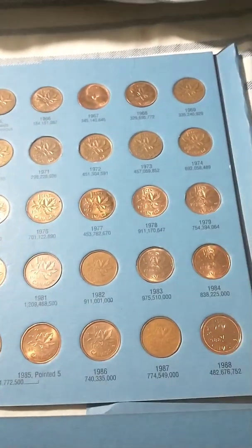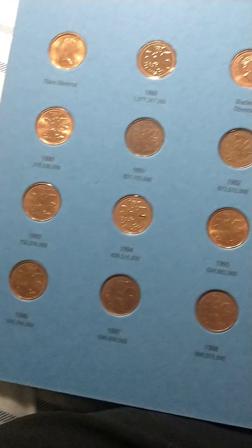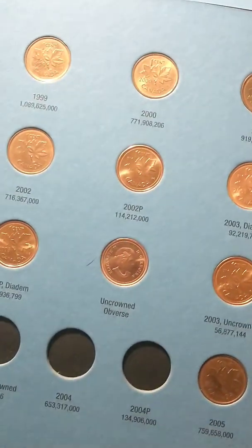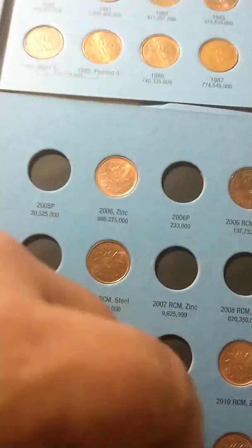I think I've got more of a chance of finding a 1909 SVDB Lincoln cent than I do of finding a 1936 dot, which are still horrible odds.